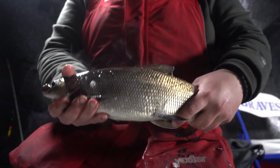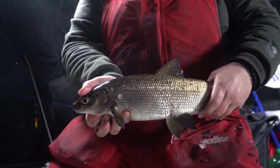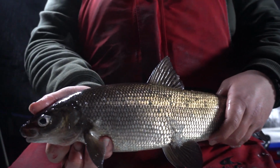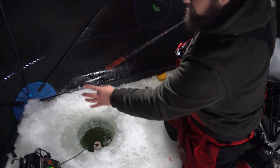There was definitely more than one of these down there, so I'm gonna get back down there pretty fast. They typically travel in schools, and I had that minnow head and that minnow tail on. But with these guys, I don't think it really matters as much as with the walleyes, where I just like to use a minnow head, but they like a little bit more meat on there, I feel like.